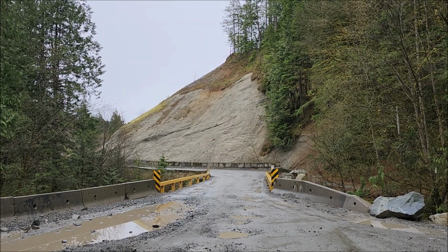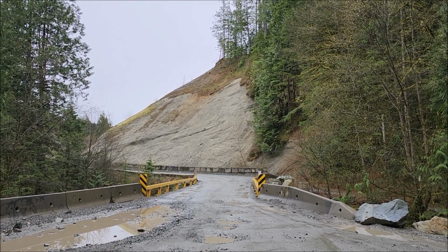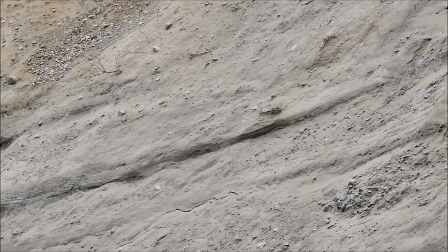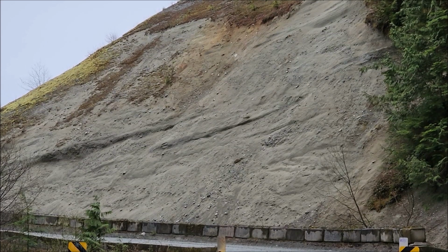Now look at this clay layer. It's 300 feet high underneath the soil there, ready to come down. I'm very leery about this every time I come through the solid clay there for hundreds of feet.